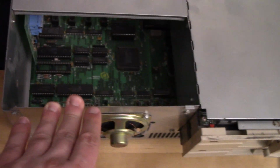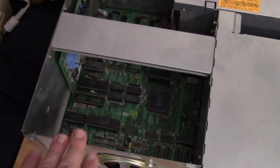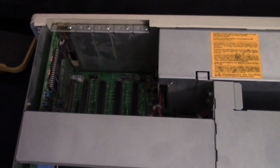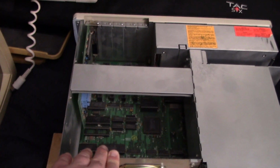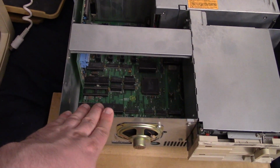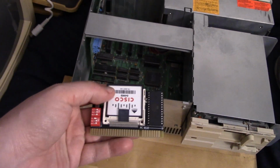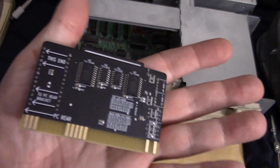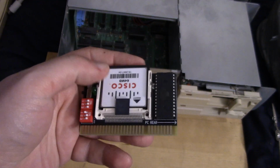And also there's actually no place to mount a hard drive. So if you wanted to go the old school route, you would probably want to go for a hard card that installs in one of those slots. But I don't have any of those. I think for this upgrade, I'm just going to go with new school, and I am going to use one of these compact flash 8-bit adapters. This one is designed specifically to use a compact flash.